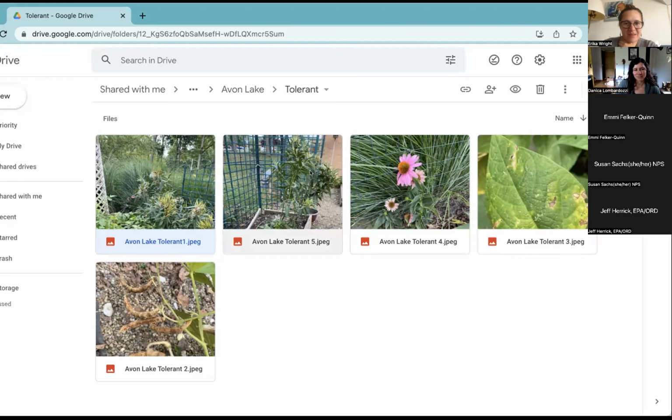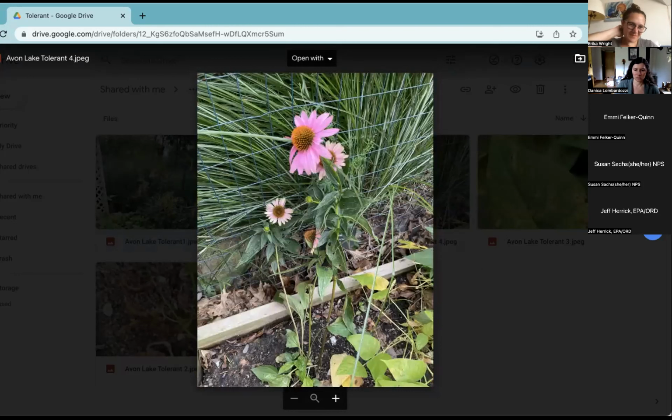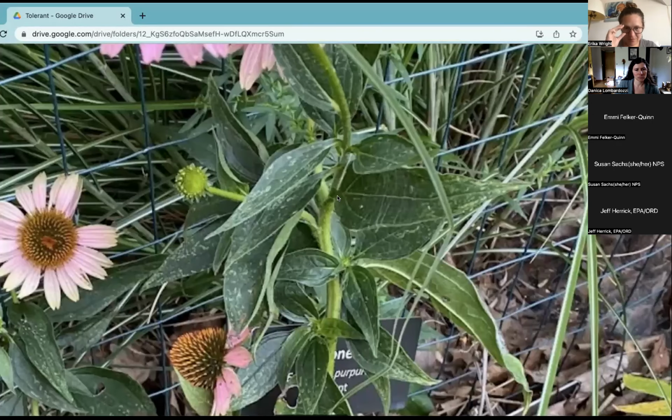So there was a dramatic difference between the non-sensitive seeds and plants and the sensitive seeds and plants. This is the non-sensitive, and you can see the green beans were planted the very same day, a bumper crop of green beans. And that is our milkweed. Today it's burst open, the seeds are coming forth from the milkweed, and the coneflower echinacea is doing well. If you zoom in, you can see that there are some bumps on the leaves, but we don't consider that to be ozone damage. We consider that the bumps on those leaves are insects and environmental.